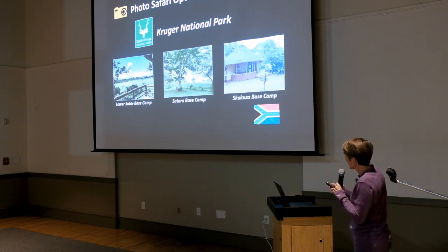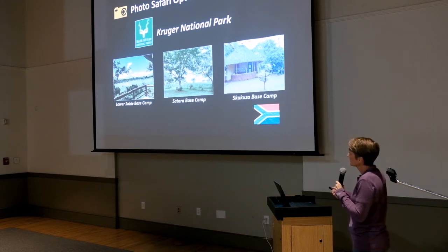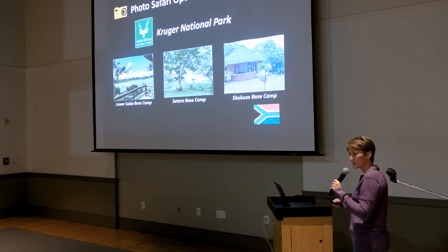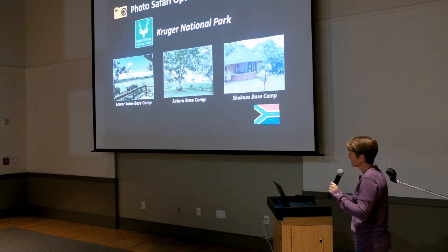The pictures here just give you a picture of some of the different base camps. This is called the Lower Sabie Base Camp, one of our favorites. It's right along the Sabie River. And we would sit on our patio deck here in the afternoons when the sun was really harsh, and we watched all the animals come into the river, all different kinds of sightings right from your own deck. Mind you, there's an electrical fence in front of you, so all is good. Now at night, the baboons would come out and they would maybe be on your porch and deck, but that's another story.